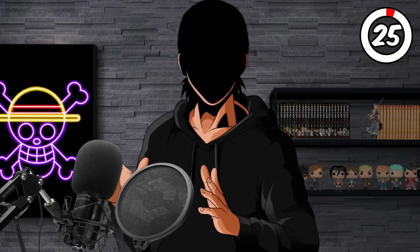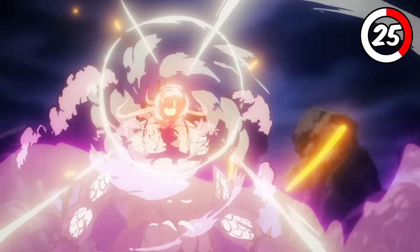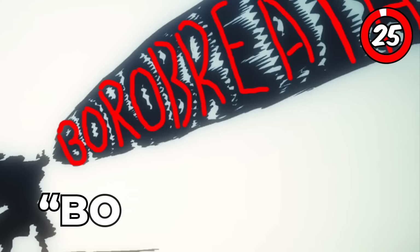But by far one of the most interesting secrets in slow-mo has to be this one. Here, Kaido uses one of his signature attacks against Luffy, Boro Breath, and just as he releases it, this frame can be seen. Do you notice anything weird here? I also didn't notice it at first, but if you look at the laser beam, the name of Kaido's attack is written in it, Boro Breath.